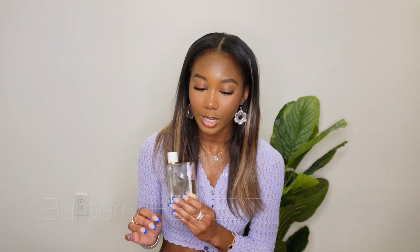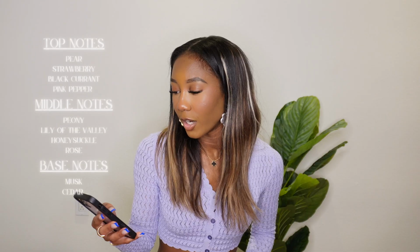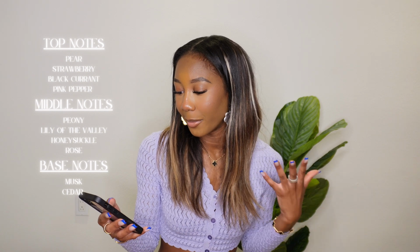Next we have Miss Burberry Her Eau de Toilette. She comes in at $142 for a 3.3 ounce. I love this fragrance. It's clean, it's a classic. You can smell the pink pepper in it, but it's still such a pleasant scent to have on. So the notes are pear, strawberry, blackcurrant, pink pepper, peony, lily of the valley, honeysuckle, rose, musk, and cedar.